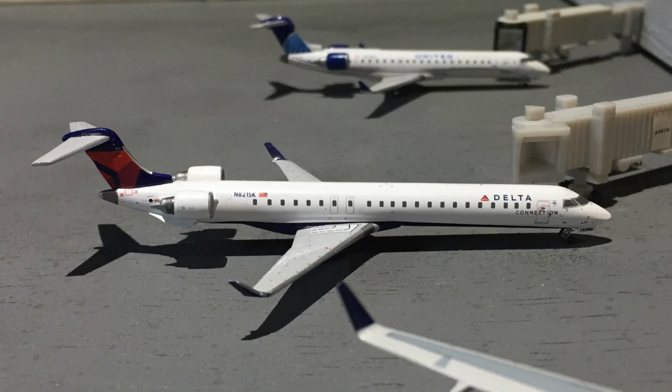Here at Gate 25 is this Delta Connection CRJ 900. This aircraft is on the turnaround flight to Detroit. Detroit has been mostly CRJ 900s along with some 700s, not seeing the CRJ 200 anymore, which has been very nice to see.